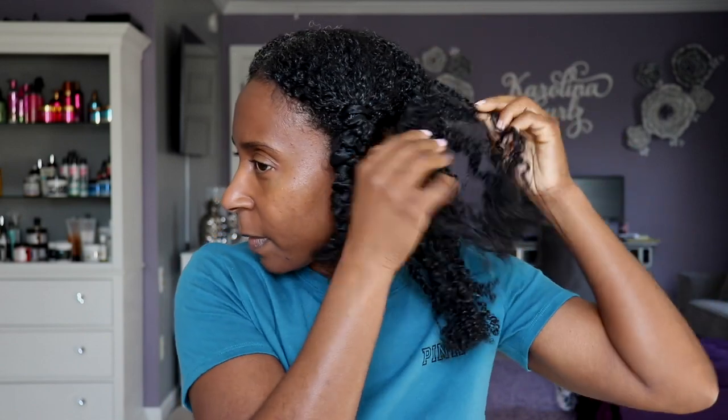So it is the next day and it's time to take out these little scrunchies and see what Big Girl and Big Poppa look like on each side. Taking this one section out, my hair does still have a very hard cast on it, and I don't know if y'all can tell or not, but I am getting some little flakes too.